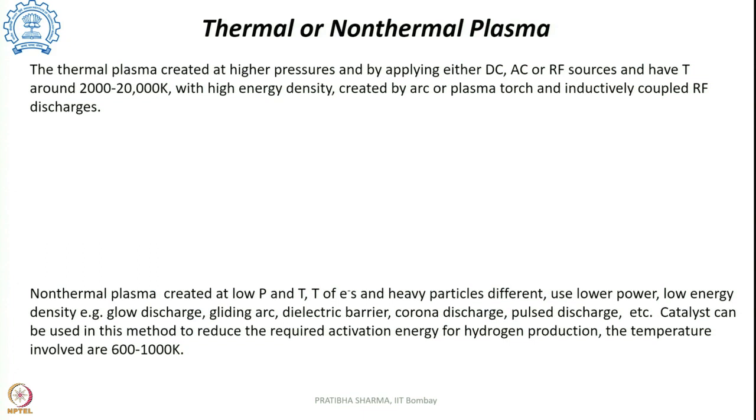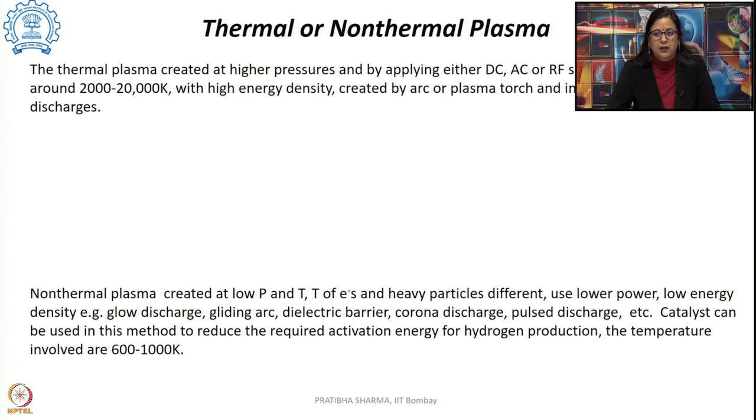While non-thermal plasmas are comparatively created at a lower pressure, and the temperatures achieved are lower. Since it is a non-thermal, non-equilibrium plasma, the temperature of electrons and heavy particles is different. So, the temperature of electrons is higher than that of the heavy particles. The power required for creating non-thermal plasma is lower. They have a lower energy density, and there are various examples depending upon the electrode geometry configuration.